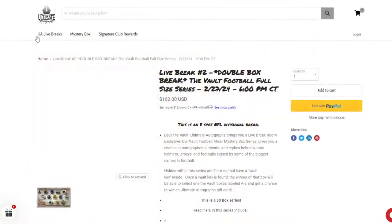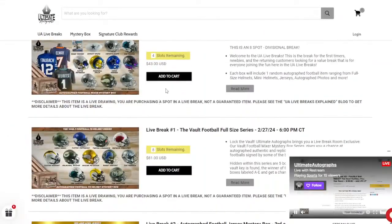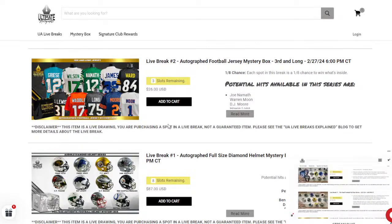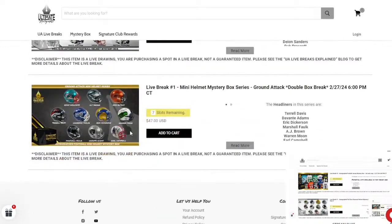Real quick, other headliners left. 6 boxes left in the diamonds. We got Goff still out there. The last practice squad box. Jersey headliners left: Namath, Jamal Lewis, Hines Ward, DJ Moore, Garrett Wilson, Warren Moon, Edrin James, and Howie Long.